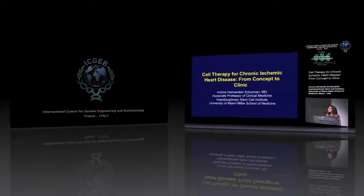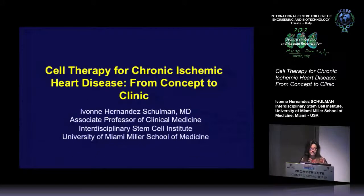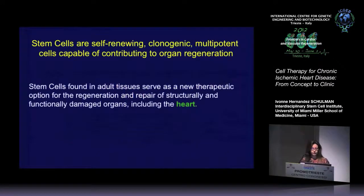I'm going to be talking about cell therapy for chronic ischemic heart disease from concept to clinic. So as we've been discussing, stem cells are self-renewing clonogenic multipotent cells capable of contributing to organ regeneration. The stem cells found in adult tissues serve as a new potential therapeutic option for regeneration and repair of structurally and functionally damaged organs, and in particular the heart, which we're discussing today.